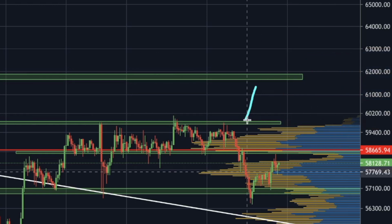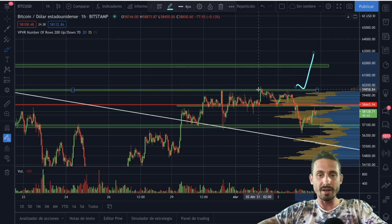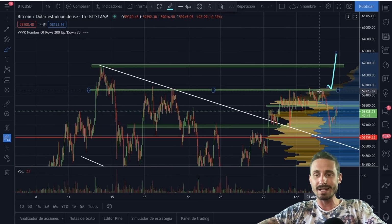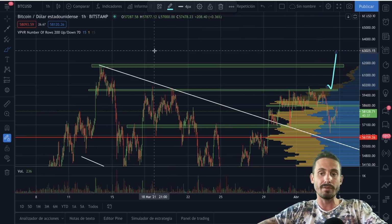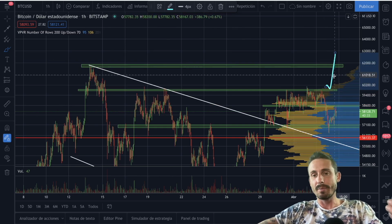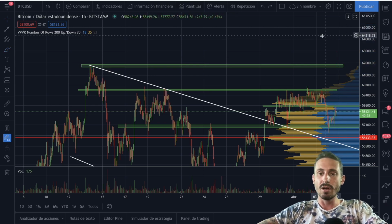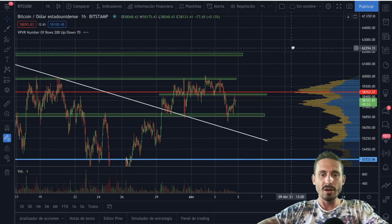So we will potentially have a very volatile breakout to the upside once we break the $60,000 range, because in between 60,000 and 61,800, which is the all-time high for Bitcoin, there's absolutely hardly any volume. Okay, so we'll be entering price discovery again once we start breaking these levels. But now we are in a retracement stage, so we did fail to get above.